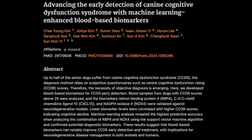It does. And it's fascinating that it was these two specific biomarkers that were so predictive, like RBP4 and NOx4. Any thoughts on why those two in particular? Well, remember, these biomarkers are not just random molecules floating around. They're part of intricate processes that are super important for brain health. Like RBP4, it transports vitamin A, and vitamin A is crucial for vision, cell growth, even immune function. And NOx4, that's involved in producing reactive oxygen species.